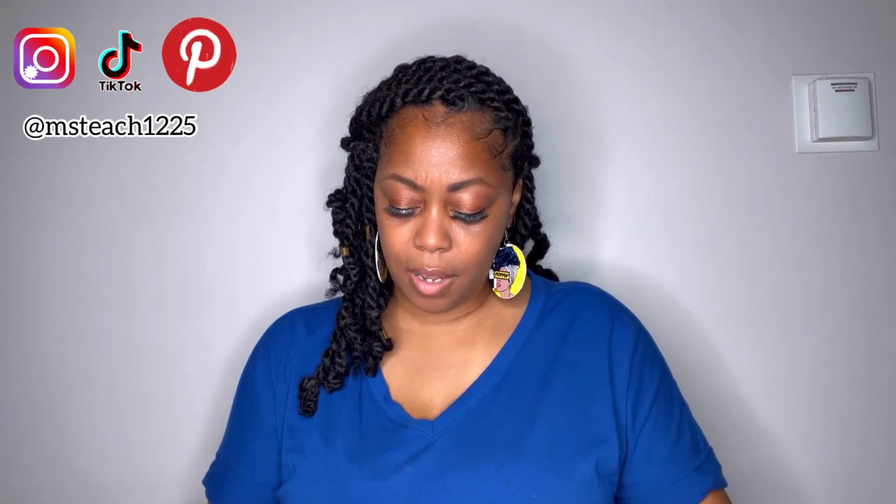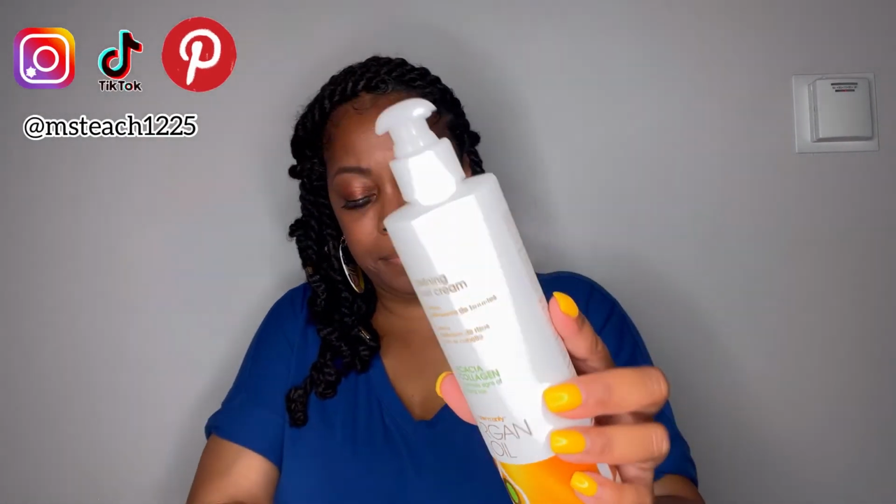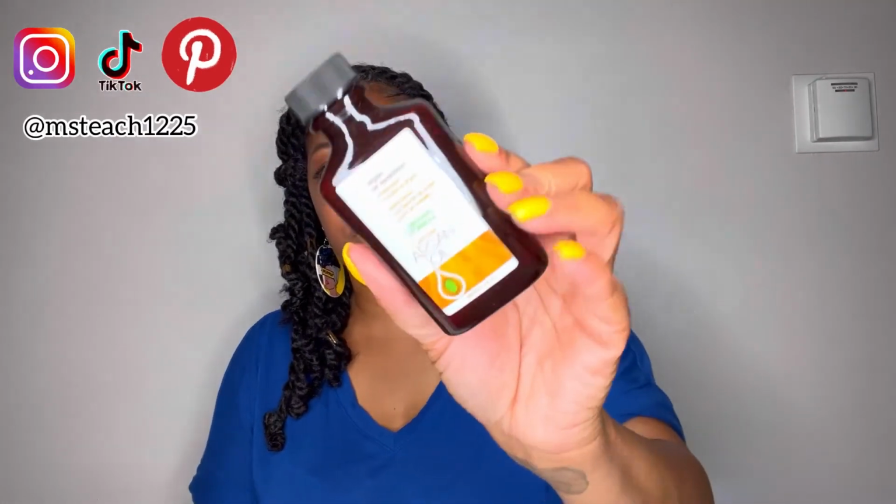All right, so in this last curl box is the one and only Argan Oil Collection. This is the Strengthening Restorative Mask, the Moisture Repair Shampoo, the Defining Curl Cream, the Moisture, okay, so I have two of the Moisture Repair Shampoos, and the Argan Oil Treatment.